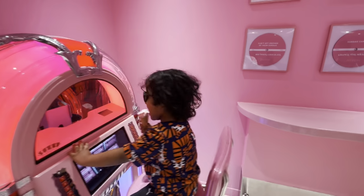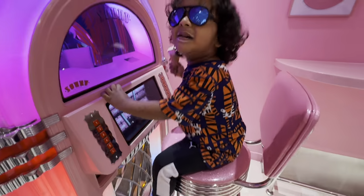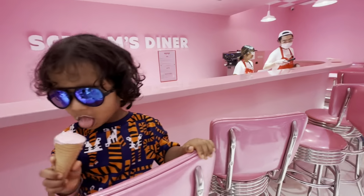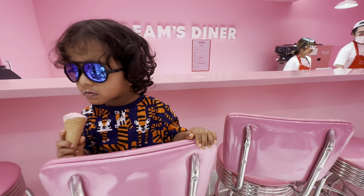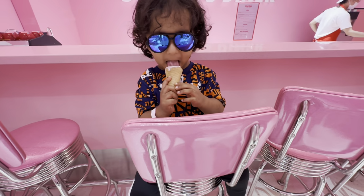Museum of Ice Cream brings to life the universal power of ice cream by creating experiences that kind of inspire imagination and connection, and most importantly, helping to rediscover the kid in you.